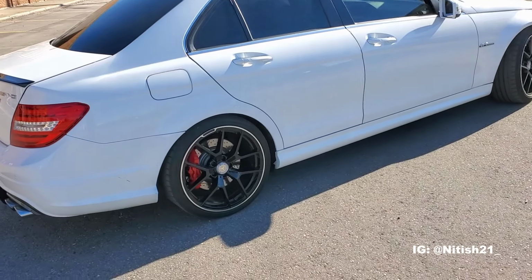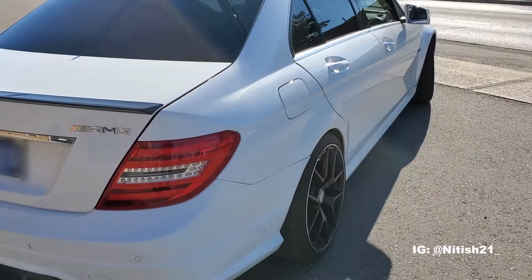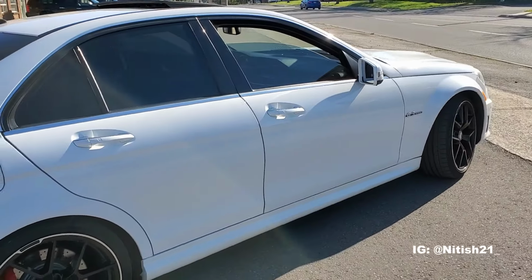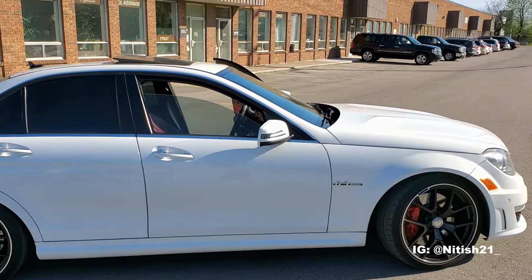Fitment's actually pretty nasty. I mean, considering they're aftermarket wheels, it's almost flush. It's only got like 235 tires all around, which makes it an absolute drift monster. Like, this thing slides for days.